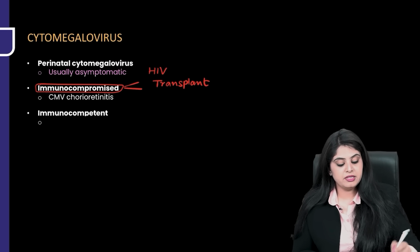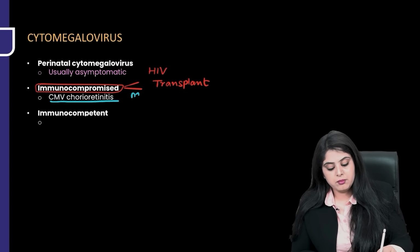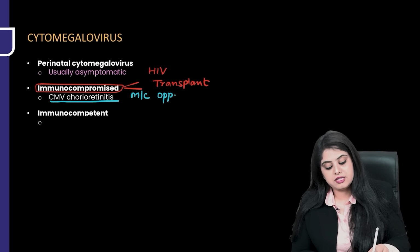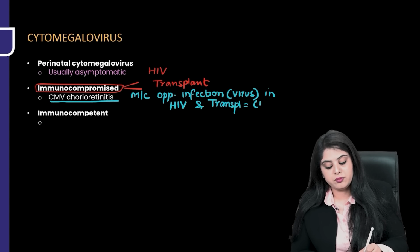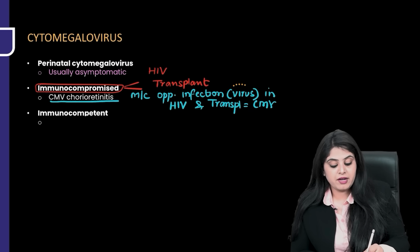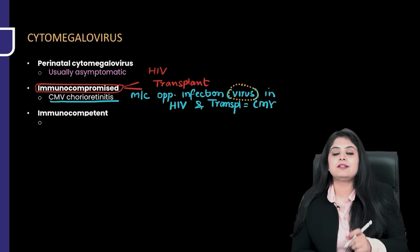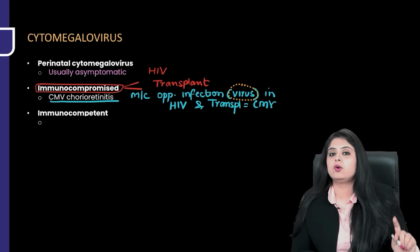One of the most common things that they have is CMV chorioretinitis. In fact, let me tell you, the most common opportunistic infection in viruses in HIV and in transplantation is going to be the cytomegalovirus. So any immunocompromised state, and they ask which virus is going to be most commonly found in that state, it is CMV. What does it affect the most? Chorioretinitis, but it can affect all organs of the body.